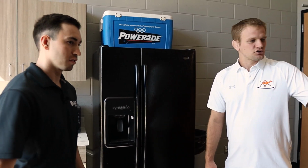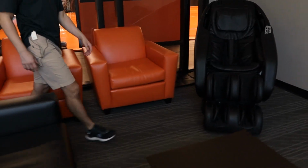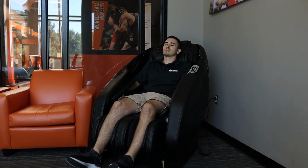And the massage chair, this thing gets a lot of use. Yeah, let's come check this out. What's neat about that, it gets the bottoms of your feet, it gets your hands, and so when we're banging these guys' bodies up, they'll come in here before practice and get a little rub down. I love this. That's awesome. I'm sure it's very good for muscle recovery.